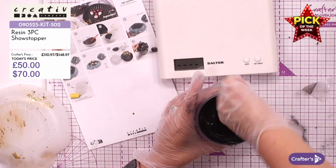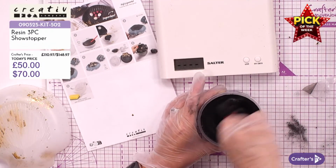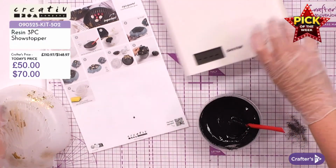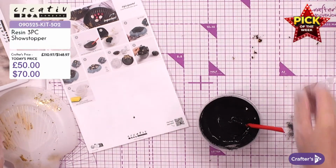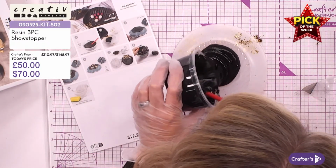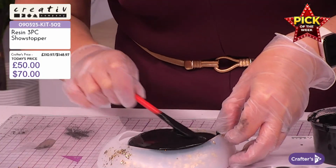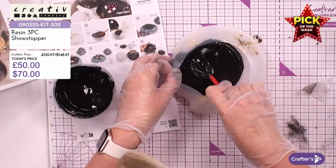There's no hanging about today. There is the black resin. So bear in mind, I'm mixing the black resin from the kit. You've got the white resin, you've got the coloured resin in there. So once you've got the resin, we're going to pour it in. I'm going to start off and make sure we get that coming right down. This is why you've got your scooper spoon.